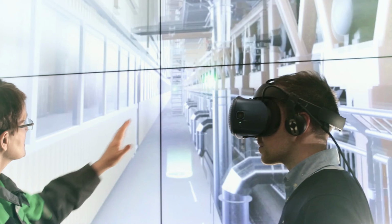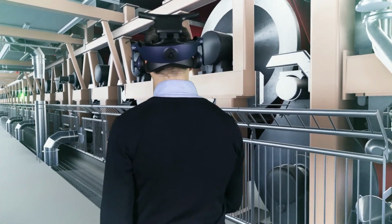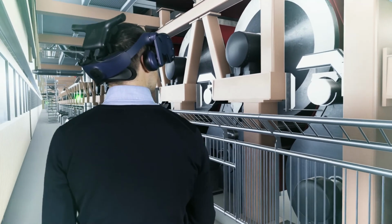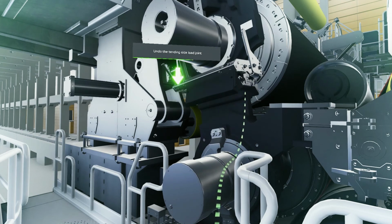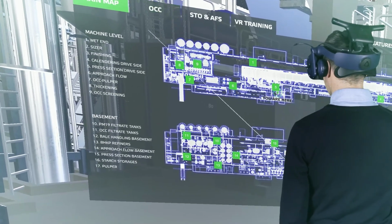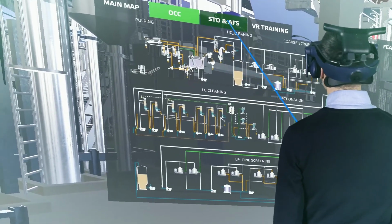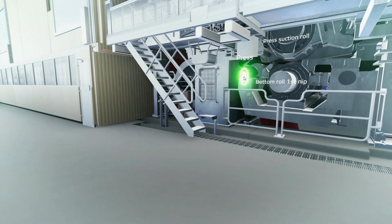Using a virtual reality headset and controllers, trainees enter a 360-degree learning environment and move about freely in a 3D virtual setting, interacting with simulated machinery to learn more about the process and the equipment. A clear main menu helps trainees negotiate the virtual mill. It provides a map, information about processes, and access to virtual training modules.